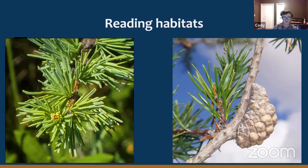So tamaracks will grow in very wet, typically boggy type habitats. So even though superficially these are both needled trees, they're both similar colors, things like that, if you're standing knee deep in the mud, you're probably not looking at a jack pine. That's the sort of thing that as you identify more trees and more plants in general, you kind of get a feel for.